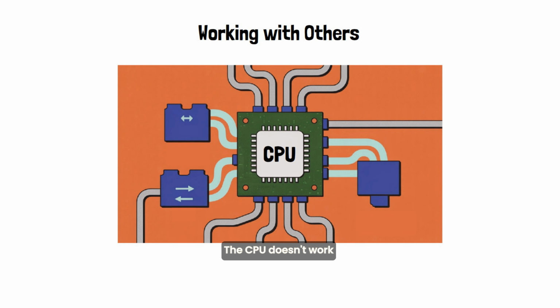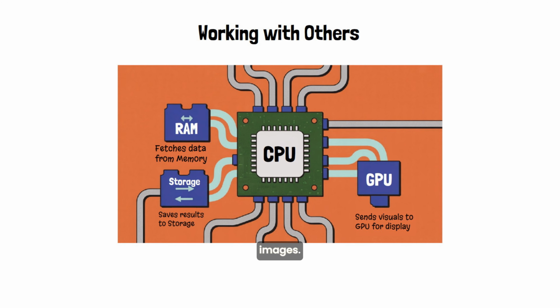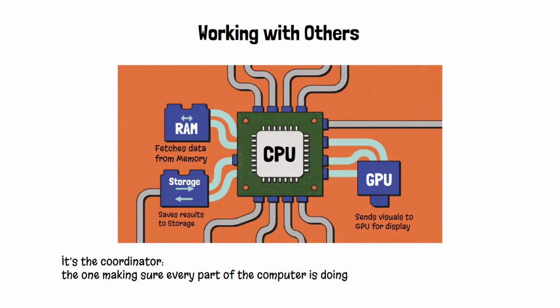The CPU doesn't work alone. It talks constantly with the memory, RAM, to fetch data, with storage to save results, and with other chips like the GPU to display images. It's the coordinator, the one making sure every part of a computer is doing its job at the right time.